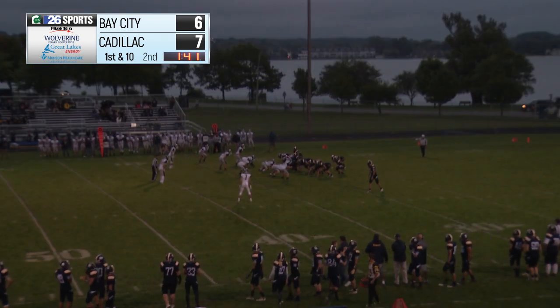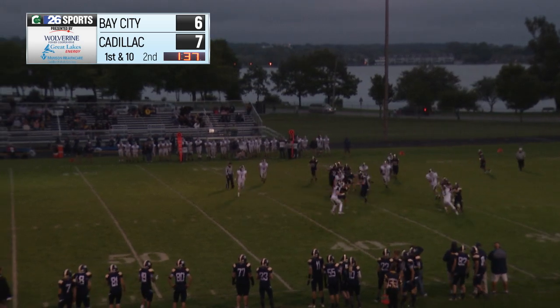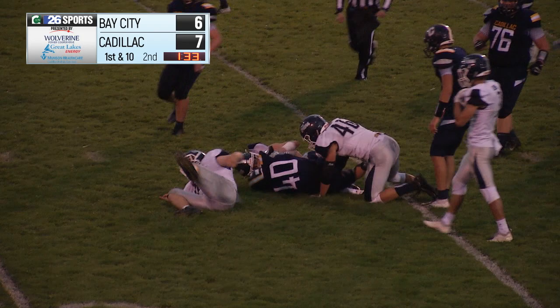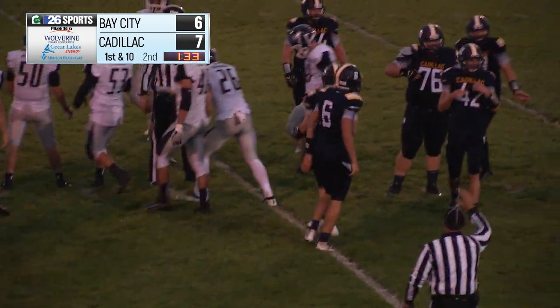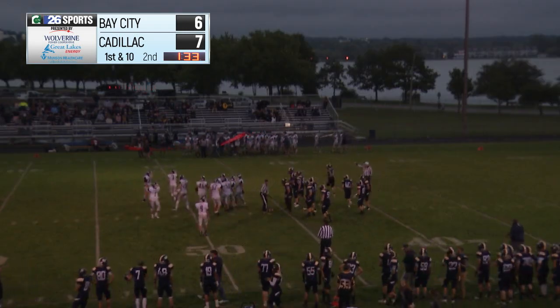Here's 1st and 10 for the Vikings. Lamond pitches to Colin Johnston. He's got a lead blocker. Cuts it upfield. There goes Johnston. And good job on defense there from number 46. Holding on for dear life is Nathan Jacobs, but he drags him down. But that'll move the sticks and stop the clock here where the Vikings got some momentum.